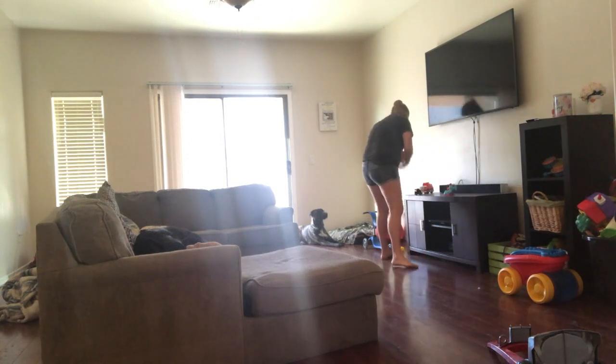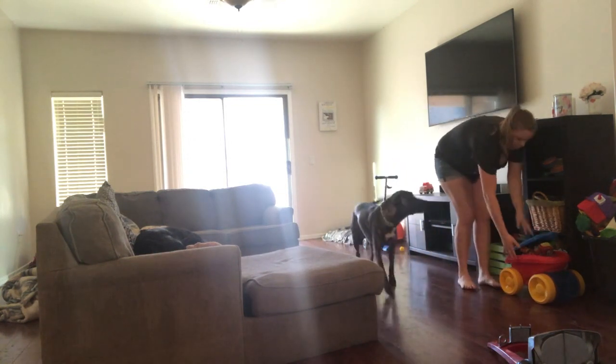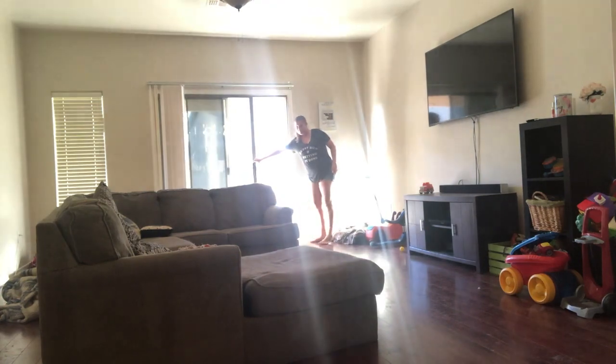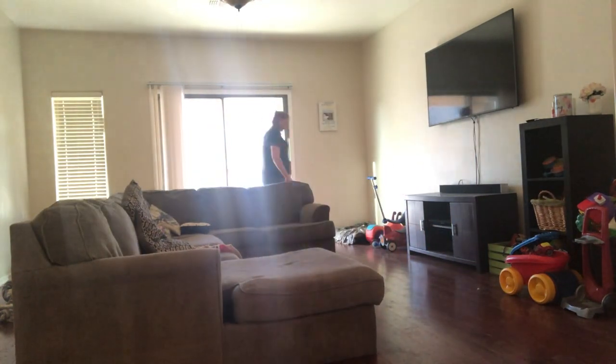Picking up the living room. I pick up toddler toys and dog toys probably about 100 times a day, but I just do this after Jack's pretty much done playing for the day. Just pick it up, clean up the living room, just make it look nice. I don't like waking up in the morning to a messy living room. It just starts my day off better if the room is clean.